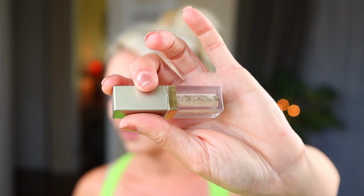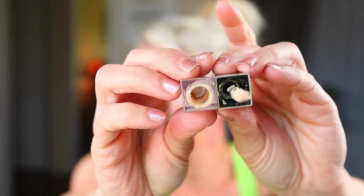Then I used up the Stila Glitter and Glow in Follow the Sun. This came in a trio that I bought at TJ Maxx, and I used it up. I pulled the stopper out. It didn't dry out on me. Just a beautiful inner corner highlight, and I was really glad that I was able to use this up before it dried out.